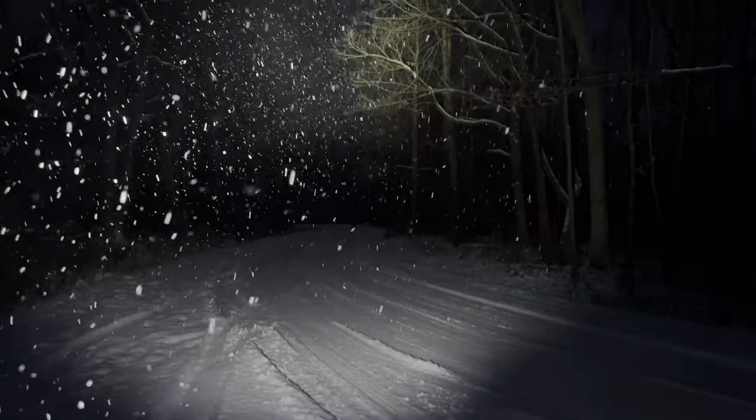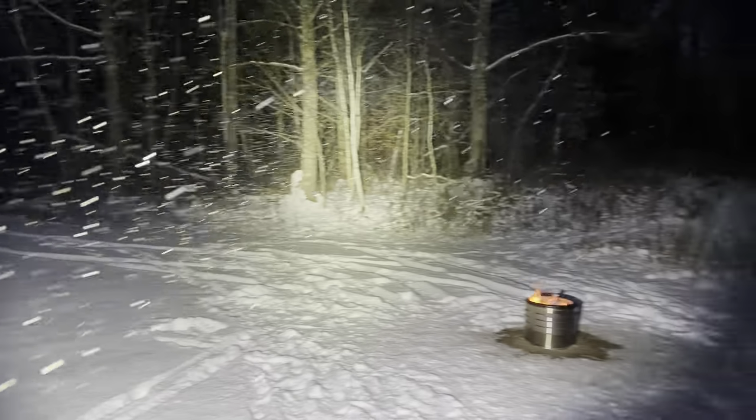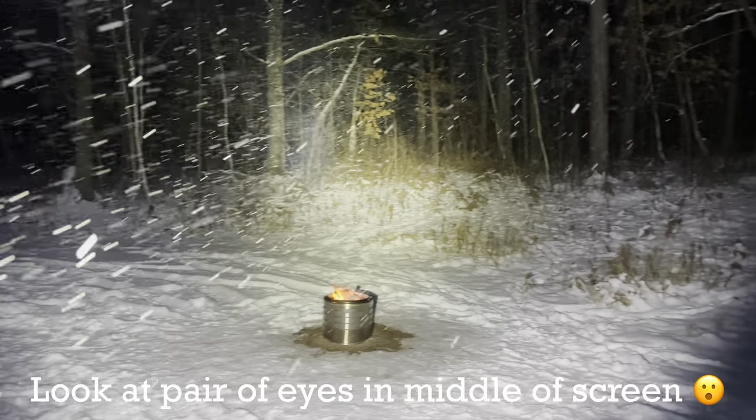Fortunately, cameras don't like to pick up snow very well, so it just makes it easier to see when you turn the light on. But it is beautiful out here, guys. Probably see some eyes out there if I keep shining this. You know there's something out there that knows I'm here.